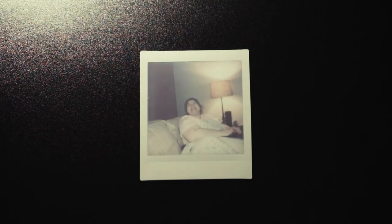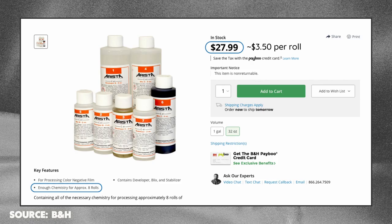Relax. We're getting there. At this point in the process, your film has been exposed, but the chemicals need to be developed so the pictures show up. This is aptly called developing. For this step in the process, you will either need a bunch of really expensive chemicals in a dark room, or you can just send it to a lab. We'll come back to labs in just a minute.